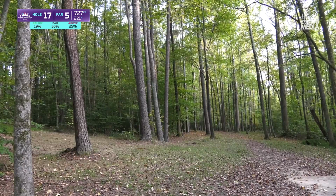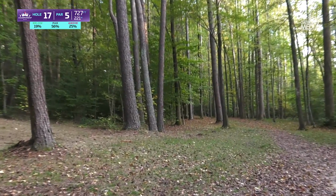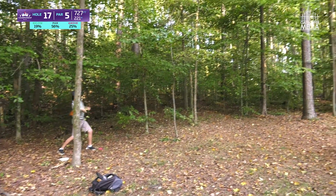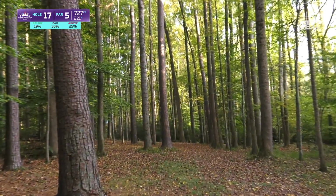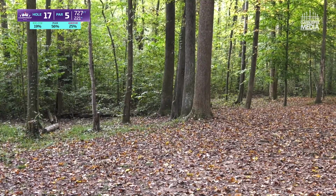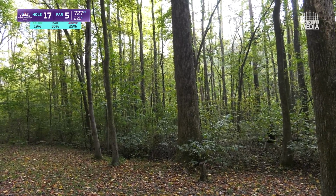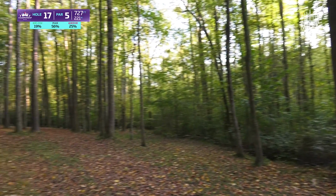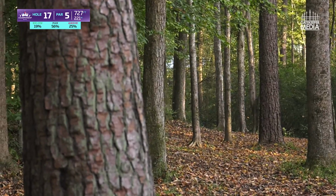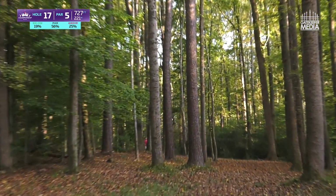Barsby with a big out he was going for, did not quite capitalize on it. Gets back out to the edge. He should have a look there to get around to the corner at least. And he gets another kick. That's actually not a bad place down there. He's in a flat spot, a little further away than he was looking for, but he's still got a look towards the basket. Jordan going aggressive from right side over there, getting up and around the corner. He'll still have a chance for his birdie look there.